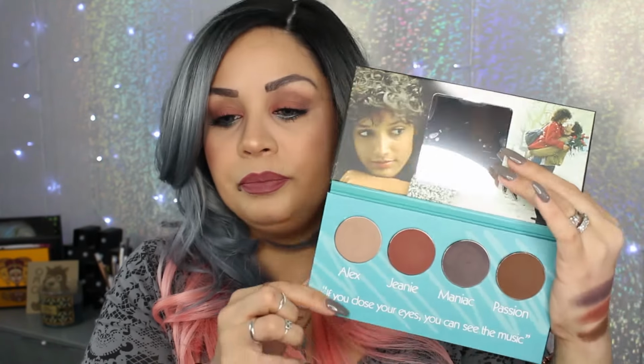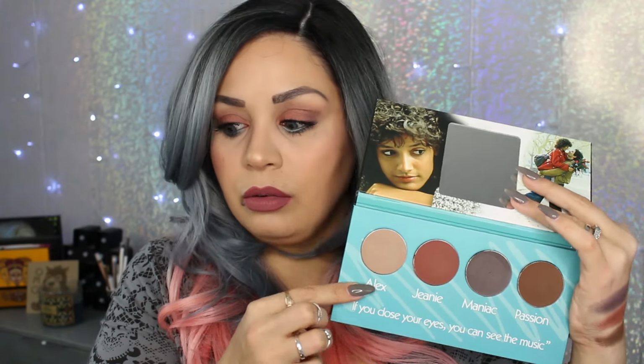The pan size on this is really great. It's bigger than a MAC shadow, clearly, and I love it. These blend out beautifully. They don't look muddy at all, at least not to me. I have a couple of shades on my eye, and I think I achieved the look that I was going for.